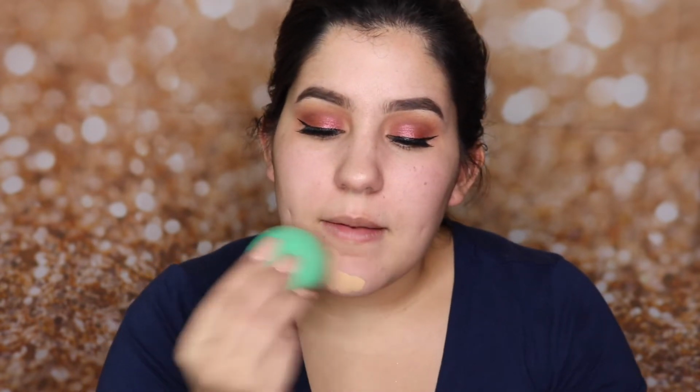Just going to shake this foundation up. This is a Fenty Beauty foundation in the shade 240. So I'm just going to put some in the back of my hand and start taking my beauty sponge and putting it on my face.